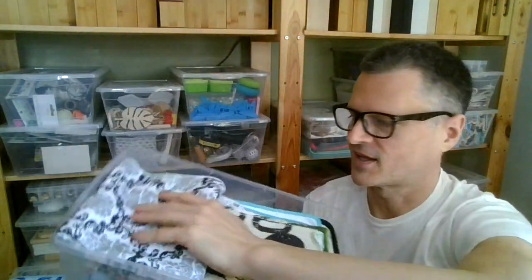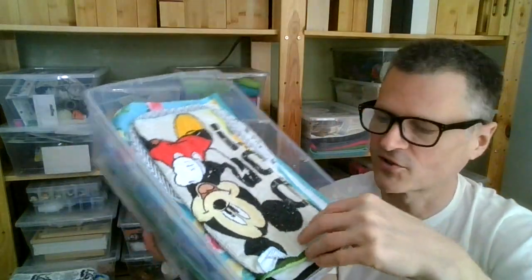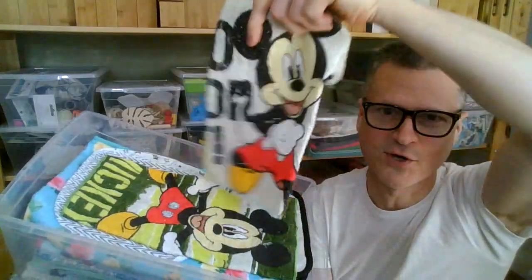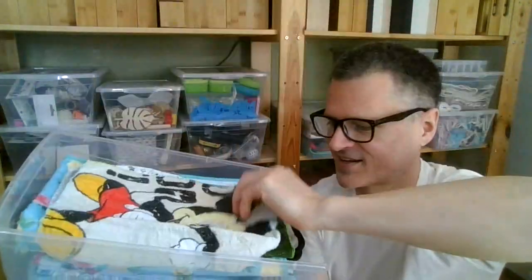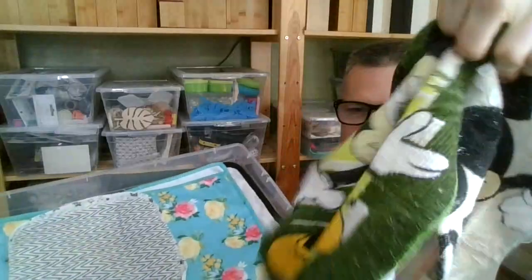Tea towels are definitely a good thing. Oh, here's one made of cotton. The ones from the Dollar Tree. I did want to do a Mickey room and thought that this would look so good on the bed. Like there's a giant Mickey. So I do have two of those.